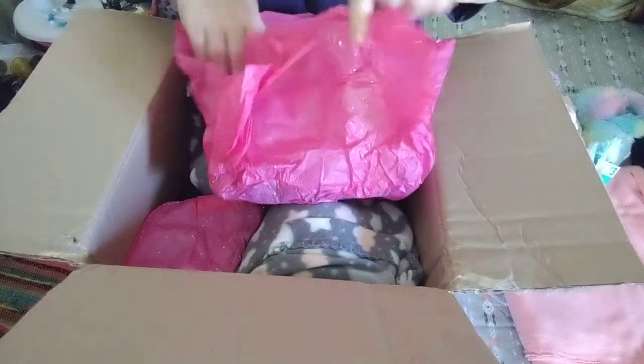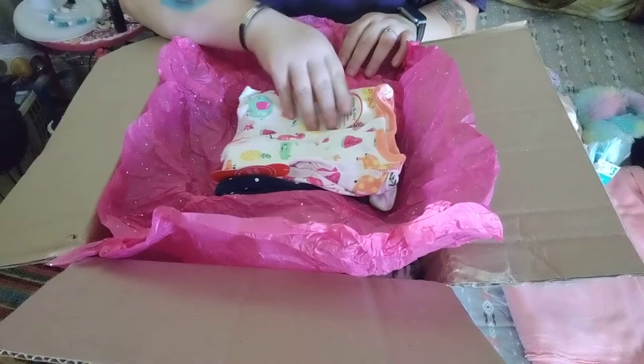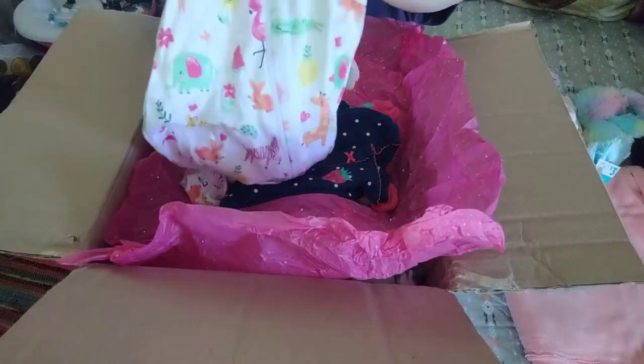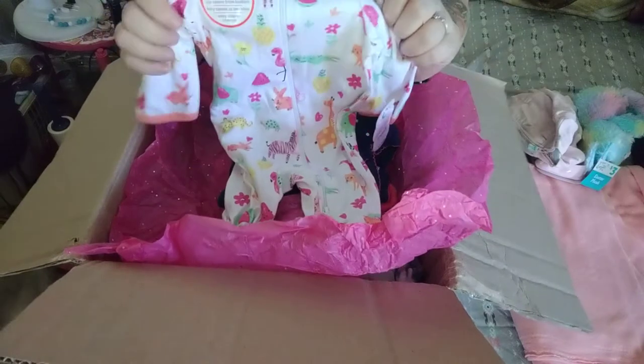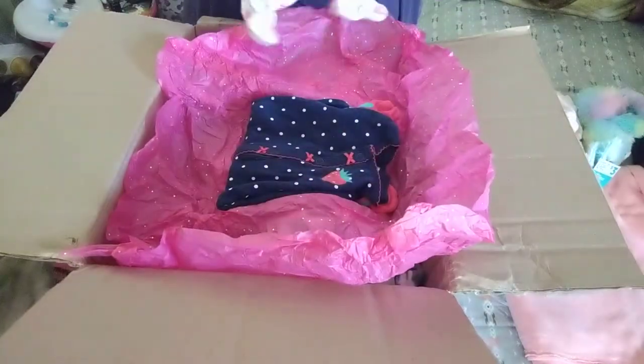Goodness gracious. Oh, the other one I was looking at and didn't get. What? Yeah. So I got a different style of this one with my Twin A this morning that I had been looking at. And this was another one that I had had my eye on and had not purchased. So thank you so much.